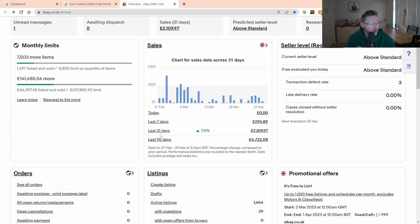But even let's go to our sales for the last 90 days on eBay, just so you can see they're both the same. £4,722 in the last 90 days, but that's not including the previous sales I got before. So to say I'm excited is an understatement because these have been great sales, and the minimum I've been getting is 10%. So if you look at that, it's £472.